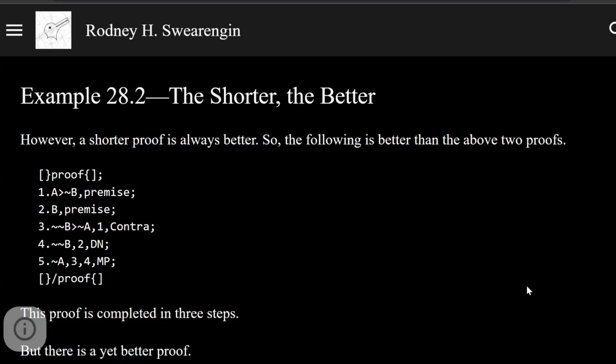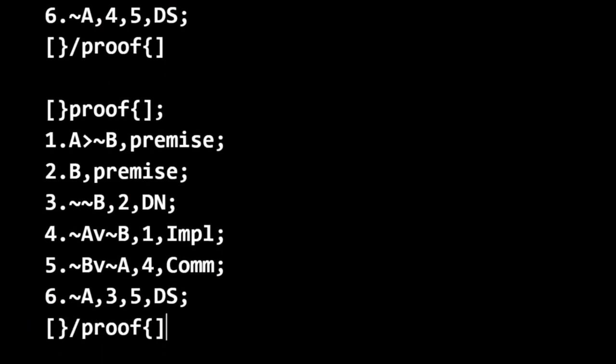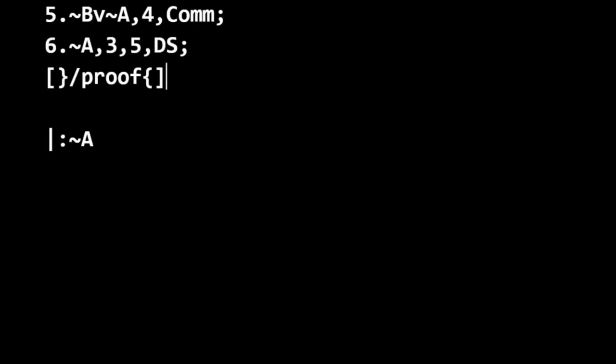Logic zero, example 28.2, the shorter the better. In the previous example, I showed how there were two different ways of completing this proof. And here are the two different ways. And both of those are just as good as one another.